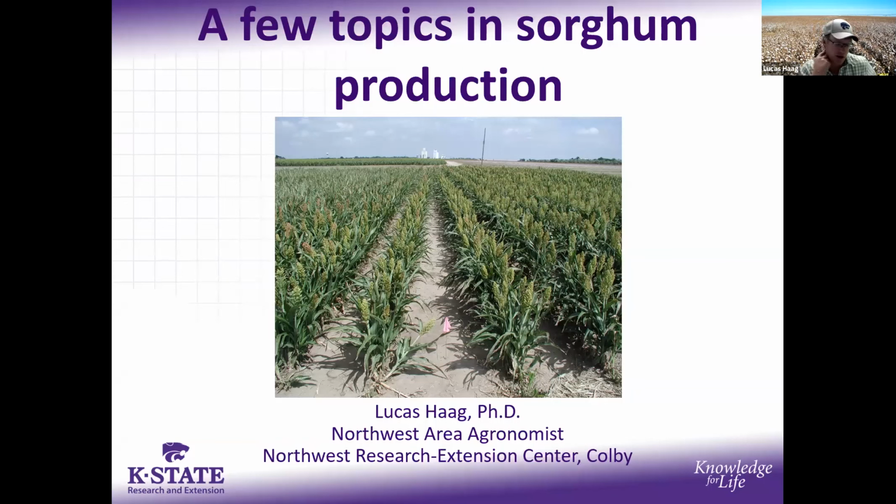Craig, I didn't think about this, not having an entomologist on board this morning. We've got a lot to talk about bug-wise in sorghum, but I don't have any of that included in this. The first picture here shows something we're certainly seeing a lot of this year: cropping system effects on sorghum. This happens to be a photo out of the long-term, almost now 30-year tillage versus no-till study at Tribune.